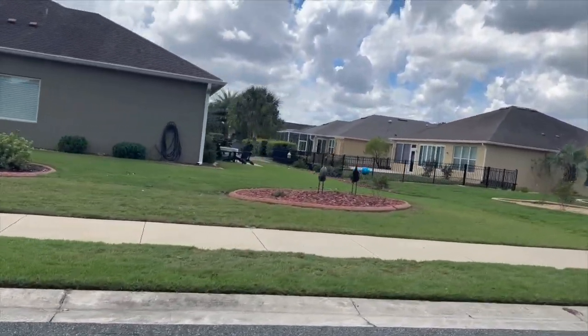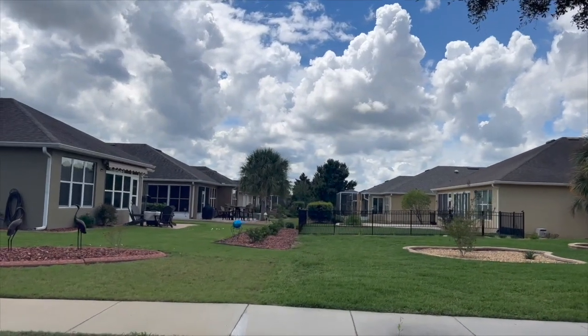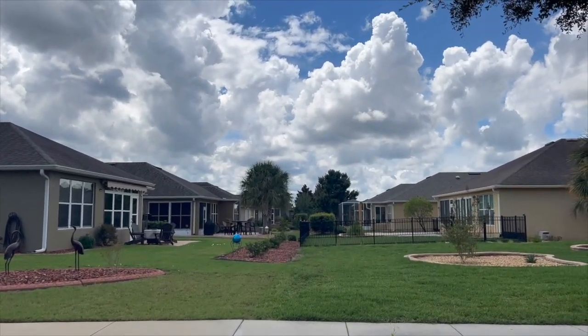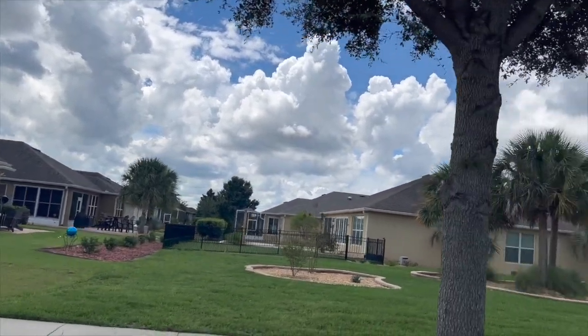This will give you an idea of what the homes that are back-to-backs look like. I mean, these have a lot of space. They do allow you to have iron fencing for your dog, and a lot of people are into these fire pits now, which the HOA does allow.